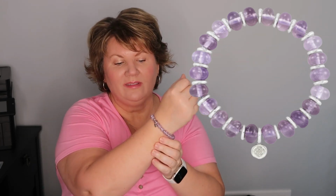Now it's a stretch bracelet, so if you have big wrists like me, my wrist I think is 7 inches, so I have a hard time finding bracelets that will fit me. That's not fat, this is bone. I have big bones. But I like this one.